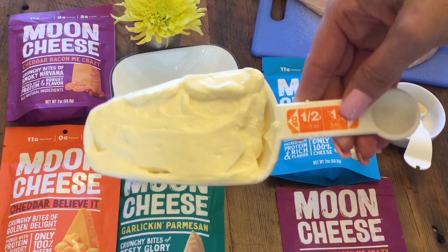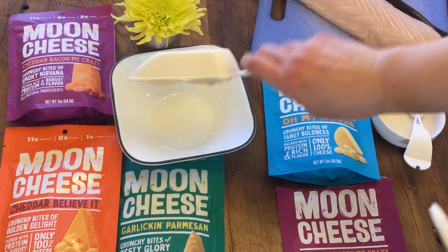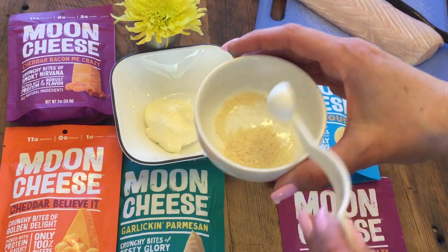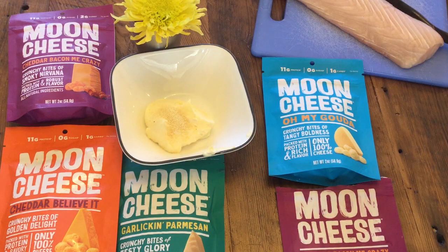You could do this on the grill. It just isn't conducive here in Virginia to get that cooked up, but this recipe could be repurposed for the grill too. So we're going to take a 1/2 cup of mayonnaise, and this is going to be the topping for our fish. Then we're going to take a 1/2 teaspoon of garlic powder.